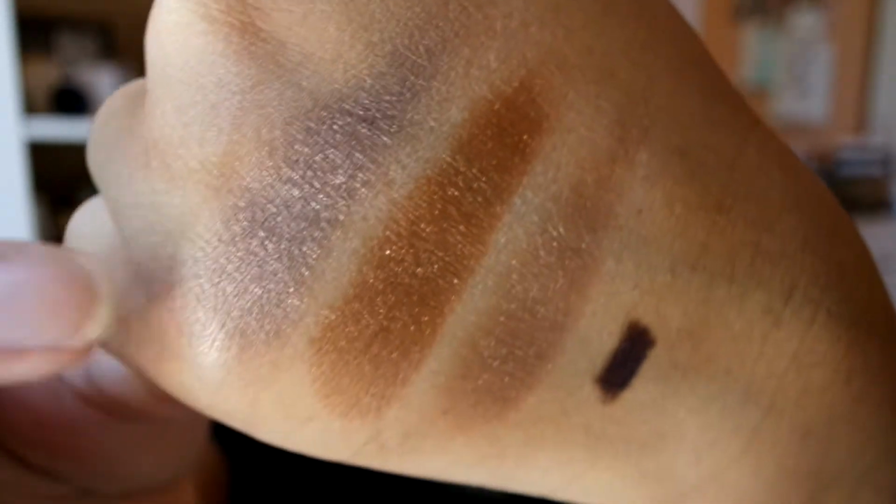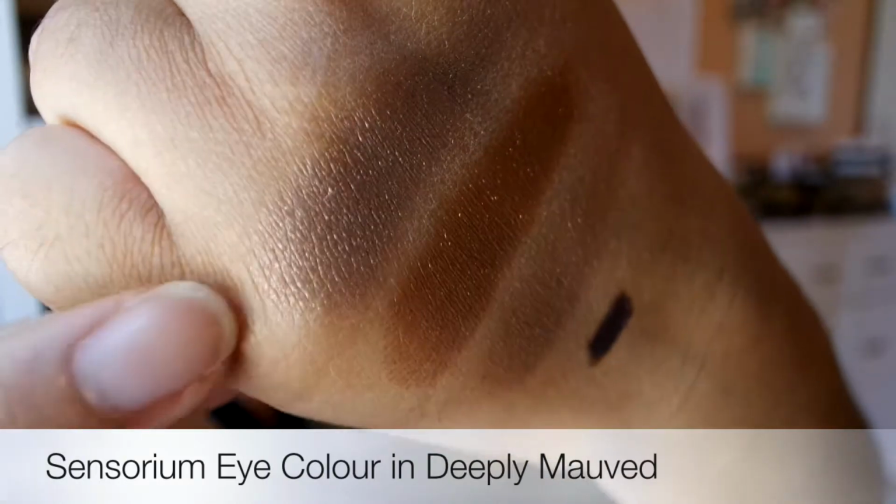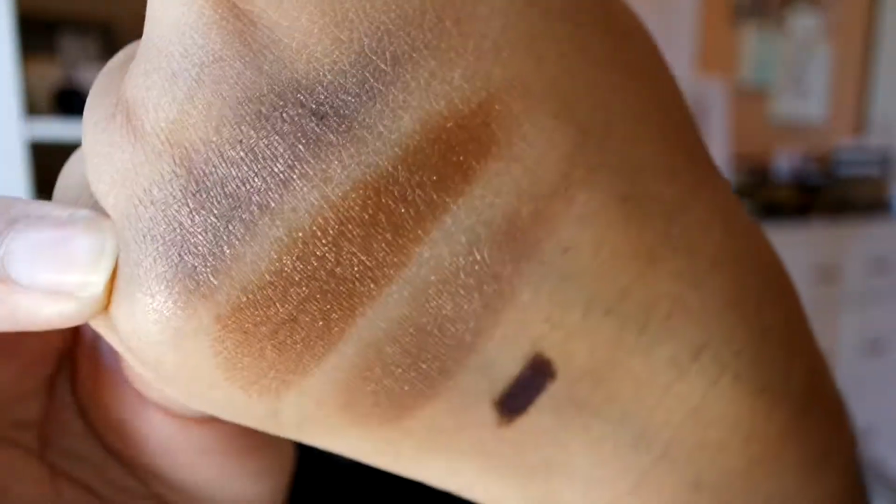I'm going to swatch that on the back of my hands as well. That is pretty. Got a bit of a silvery sheen with a brown back on it. That's very, very pretty. I think that will look nice in the crease. I'm going to put that aside because that's totally grubby and I need to absolutely clean it.